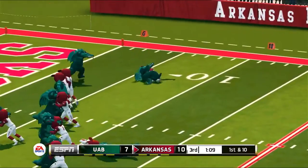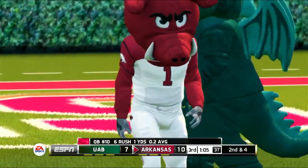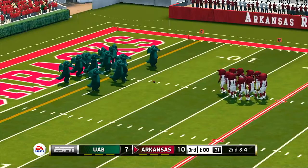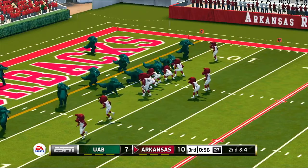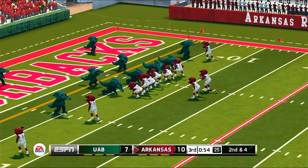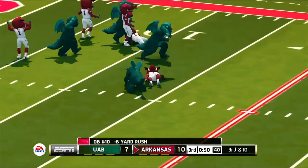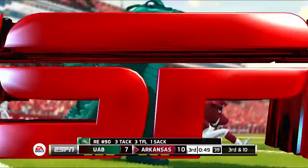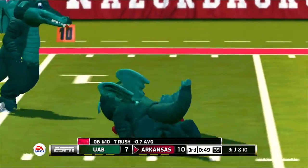He has some room. And he's tackled after positive yardage. That'll make it second and 4. Tight end right. Four down. Mike 51. Play 2. And he's tackled right around the 12-yard line. The defense was just all over that play. It didn't fool anybody. That brings up third and 10.